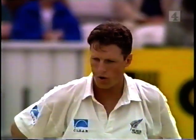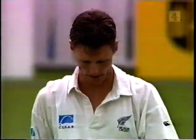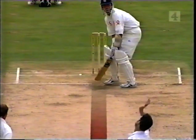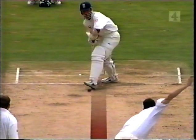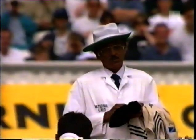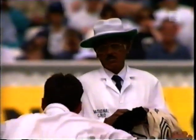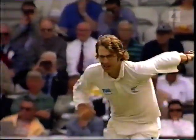Yeah, umpiring has been excellent in this test match. This was definitely pitched just outside off stump. Well, it was pitched outside off, only just. And it's hit Alex Stewart. Well, it's actually pretty close, but once again, playing forward makes it much harder for the umpire to give the decision.